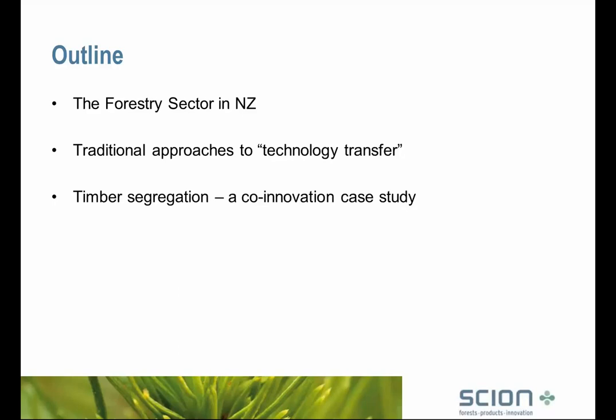The first part, I'm just going to provide some information about the forestry sector in New Zealand, because we always say the public doesn't understand a lot about forestry, and we need to explain ourselves better, so I'm going to apply that same logic to my presentation to provide some context and some understanding of the ambition for change.